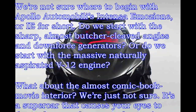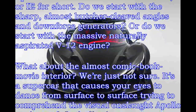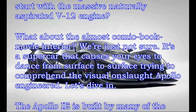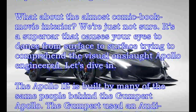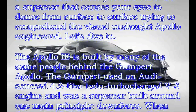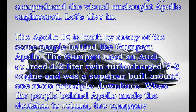Let's dive in. The Apollo IE is built by many of the same people behind the Gumpert Apollo. The Gumpert used an Audi-sourced 4.2-liter twin-turbocharged V8 engine and was a supercar built around one main principle, downforce. When the people behind the Apollo made the decision to return, the company seemingly took that emphasis on downforce and amplified it in the IE.